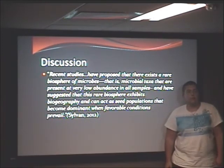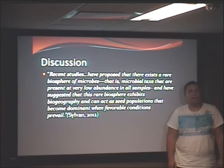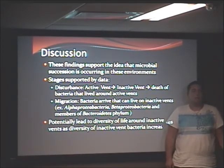Past studies have shown that bacteria living on inactive vents do not live on active vents, and bacteria that live on active vents do not live on inactive vents. These findings support the idea that microbial succession is occurring in these environments. What could cause such a thing to happen?